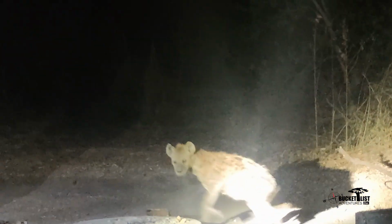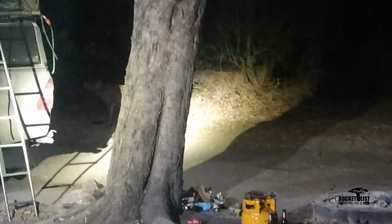Busy showering and this bloody thing walks into the camp. It's a hyena in the camp. Hey! Hey!